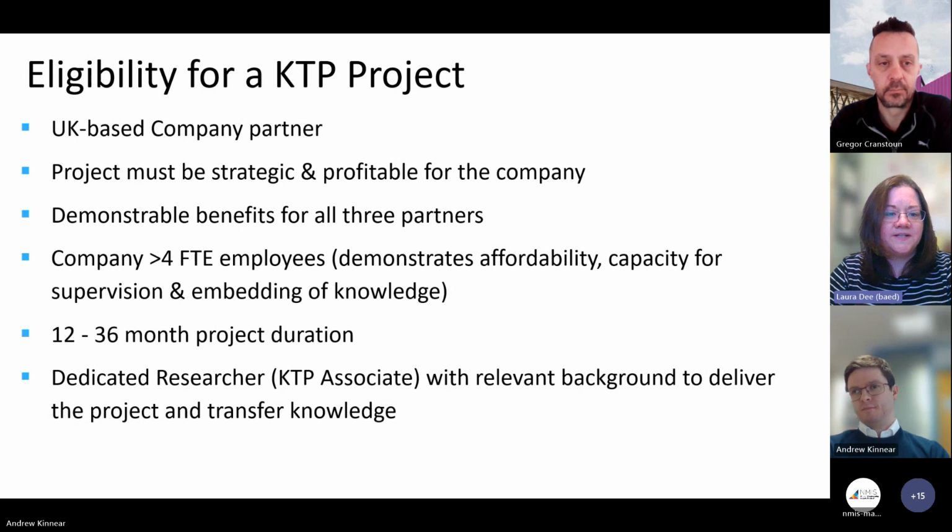To be eligible for a KTP, a business must be based in the UK with operations taking place within the country, and it must be a strategic and profitable project opportunity for the company. Because they're funded by Innovate UK, the driver is the economic growth for the UK, but obviously we'll consider other different types of impact alongside those as well. And as I touched on in the previous slide, we must be able to demonstrate benefits for all 3 partners. So being able to do an applied research project and getting some cutting edge research into industry for commercial benefit is obviously a really key aspect of what the universities are looking for with their research portfolios.